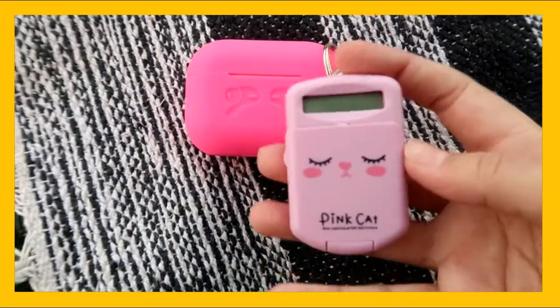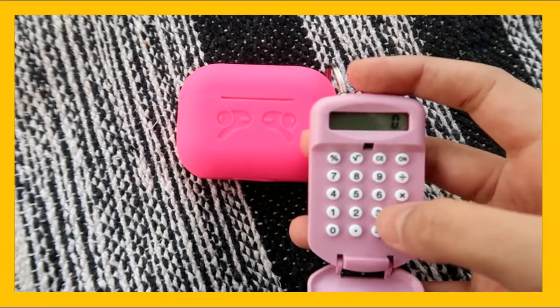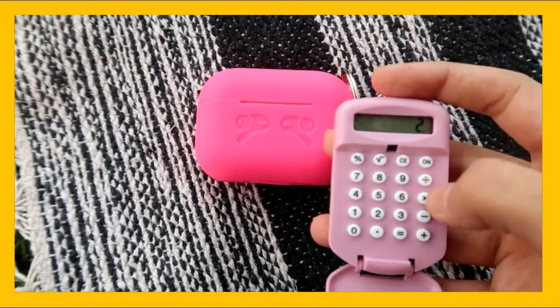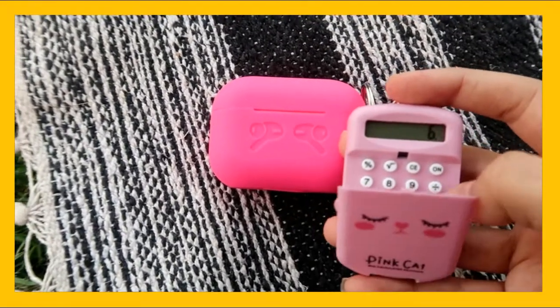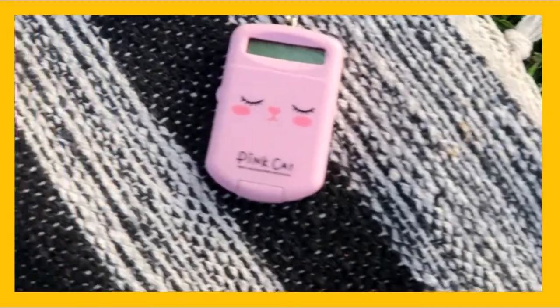This is a keychain that has a calculator inside of it. Look at that. That is so cute. I can literally plus and minus anything. I can count and do anything on my keychain. But this is so cute. Can we take a minute? This is so cute and adorable. I absolutely stan this.